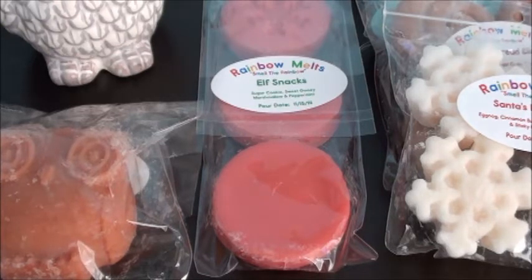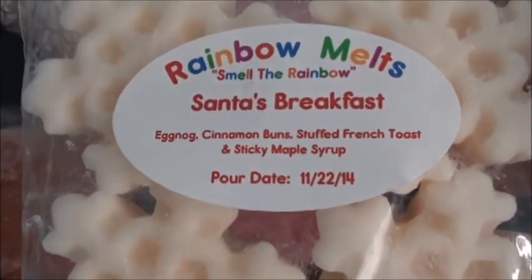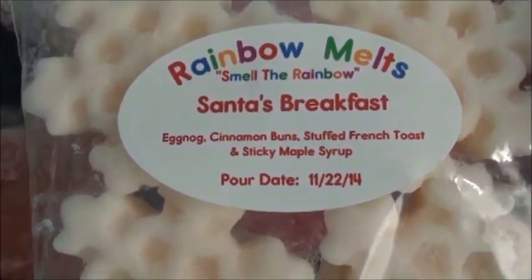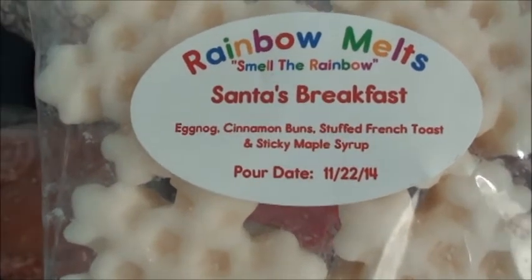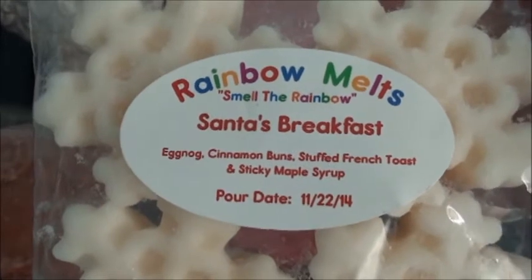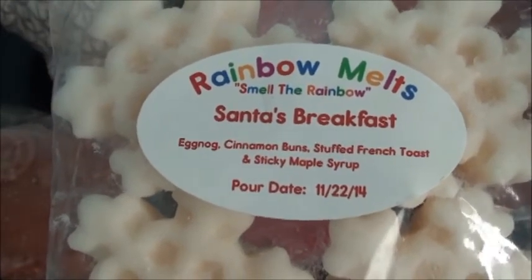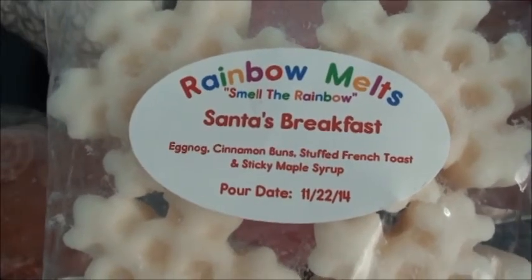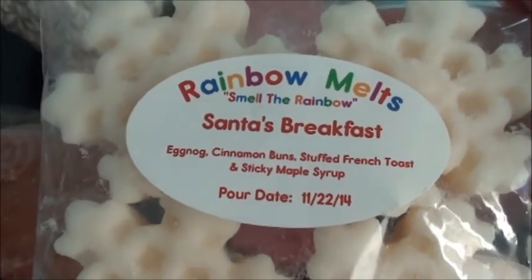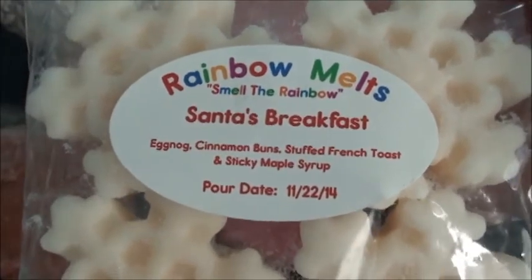Now, one of the things too is I got some Christmas scents, and the pour date on them, like for this for instance, was 11/22, and I started warming her stuff right around probably the 20th of December. And this stuff was throwing and kicking like you would not believe. Some companies, I need to let their wax cure for a couple months. And her stuff was good to go as soon as I received it. So that for me is important, and her stuff throws really well for me.